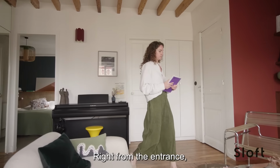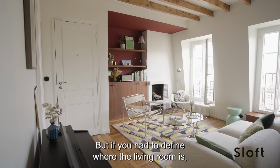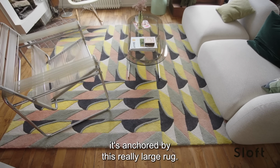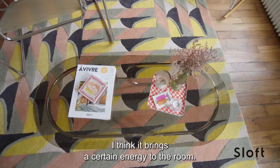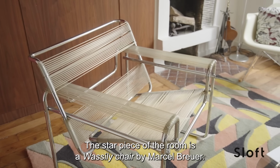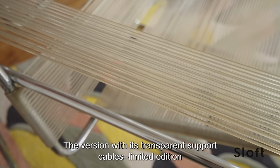Right from the entrance, the apartment opens directly into the living space. But if you had to define where the living room is, it's anchored by this really large rug. With its graphic, colorful patterns, I think it brings a certain energy to the room. The star piece of the room is a Vasily chair by Marcel Breuer, the version with its transparent support cable, a limited edition that I inherited from my parents.